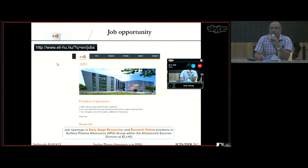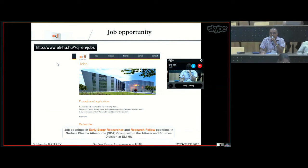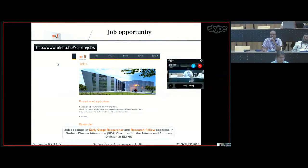Yeah. Sorry, come again, please. What was the scale length? The scale length, yes, I don't think I would be able to tell you exactly, but it was lambda over, of course it is sub lambda, it was like lambda over 10 or something like that, if I remember correctly.